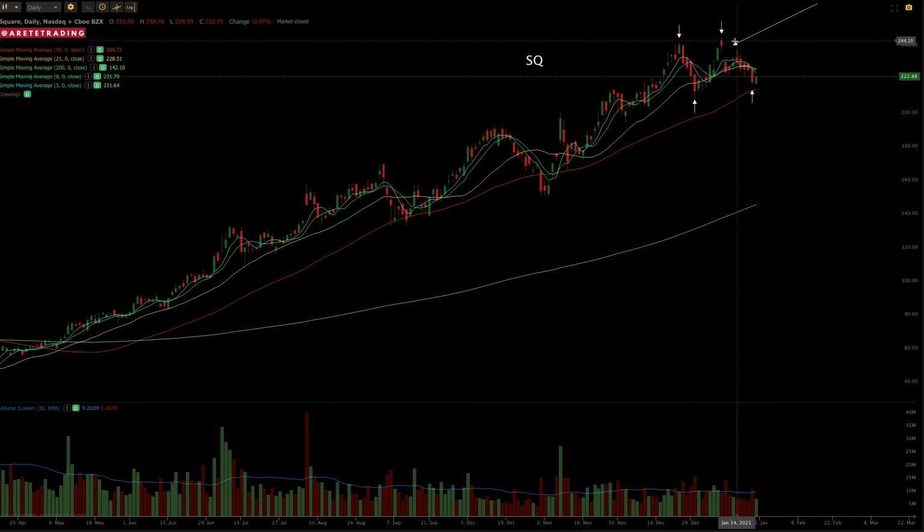So with what I see here and the trend changing, I need to get above the 5, the 8, and the 21 day and reverse and clear these levels before I consider getting back into it.